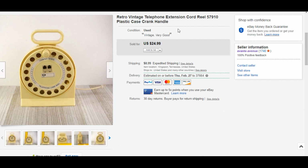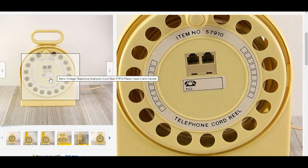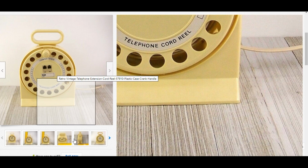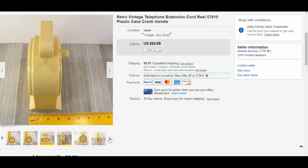I did accept an offer of $19. I did not sell it for the $24.99, but I paid $1 for it at a garage sale last summer. I knew it would take a while for the right buyer to come along. Let me show you another photo. Very unusual. Has a crank on the back. There's a buyer for everything.